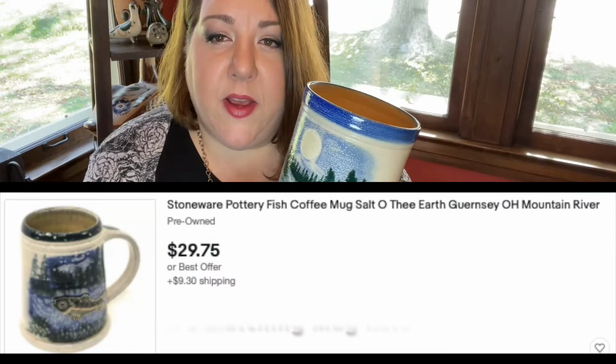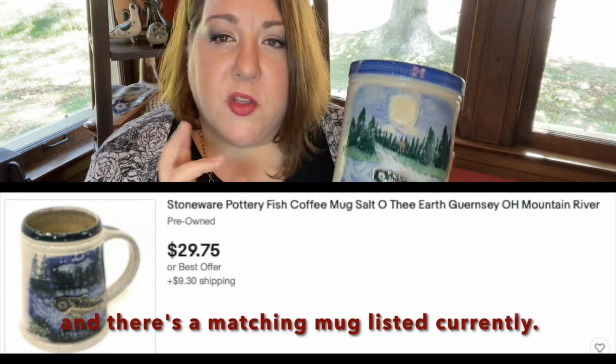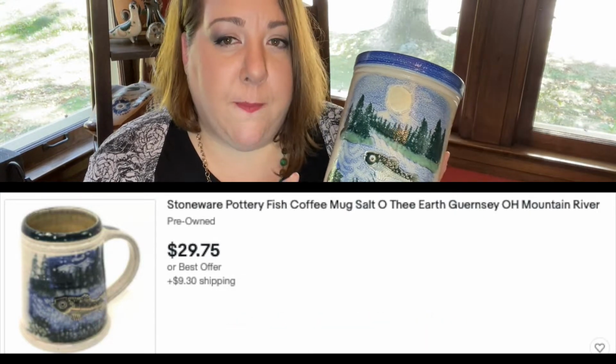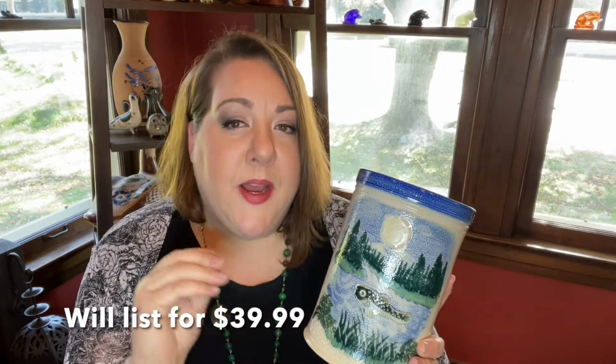I may try and list this just because it does have that cool kind of fisherman's look to it. But I am seeing some other Salt O' the Earth pottery on eBay, and I'm not seeing a lot sold. So I'm not quite sure if there's a market out there for this. I think it's one of those pieces that you have to see. And maybe I can use some keywords that will get it views on eBay. It does have a very cool look, so I think it needs to be seen.